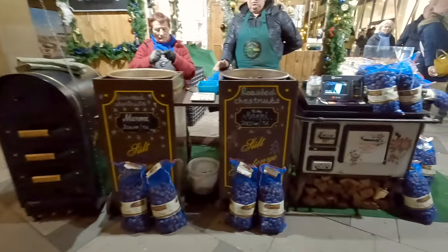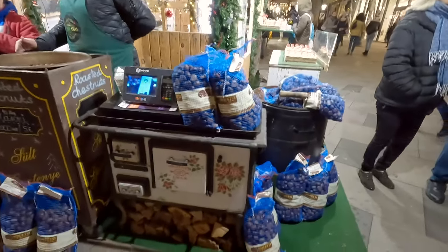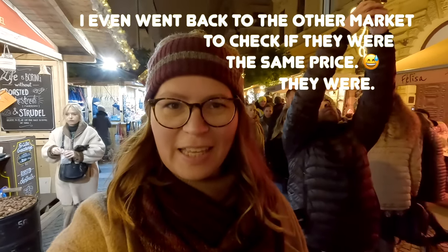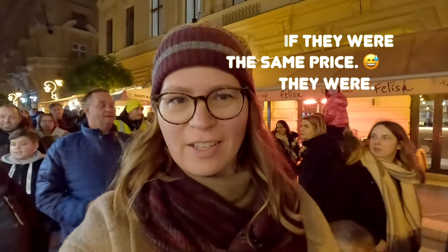I think we found the chestnut stall in the end. It's just here behind me. I think it's 2,000 forints for five, and it comes in these bags. It is pretty cool, but it is quite pricey, I'd say. I think we might have to pass on that today. That's five chestnuts for basically €5. So imagine a bucket of euro coins.